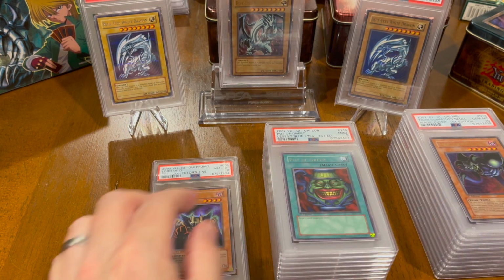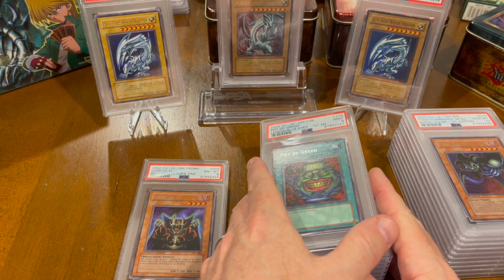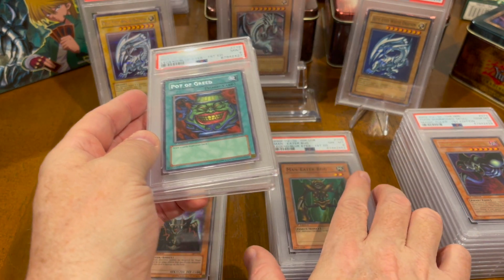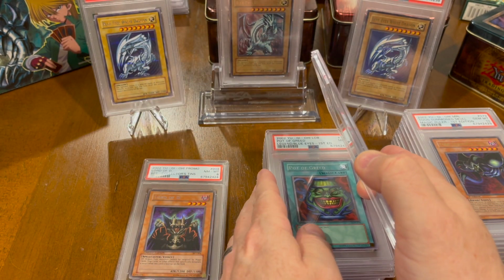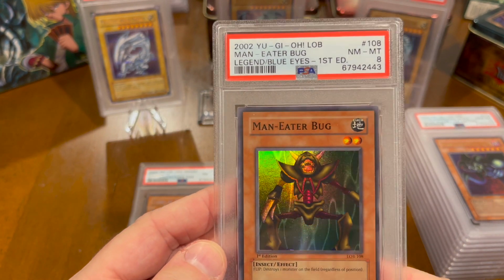Did I mess up because there's only one 8 here? Did I accidentally? Oh yeah, the Maneater Bug. I knew that there were 2 8s. So this is not a 9. This was an 8. I messed up on that.